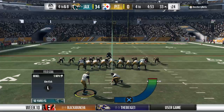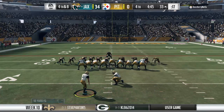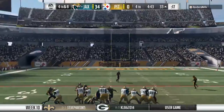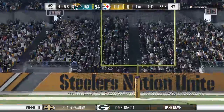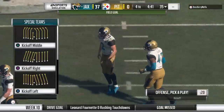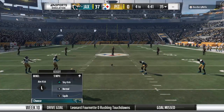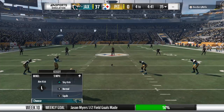On now is the kicker, Jason Myers, for the field goal try. From the left hash, it's an even 50-yard attempt. And Myers able to knock it through. And that will just add 3 more to a lead that's already out of hand. So it's 3 more points, and that widens things out even further here in the 4th.